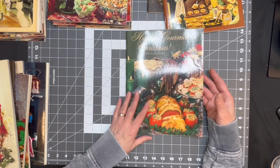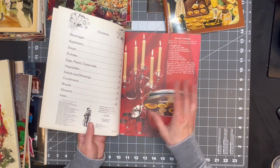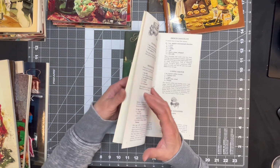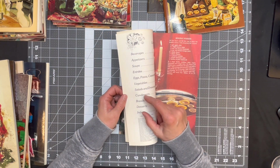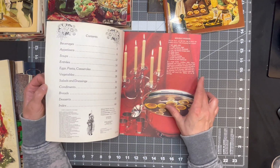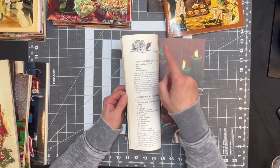So cool. So this is Have a Gourmet Christmas. I got caught up in the whole, I want to take a picture, 1978. Another thing I'm really liking about these is I love how big all of this is, and I love the font. Those are kind of cool. And I like that they all have these cute pictures, these little things in the corners.